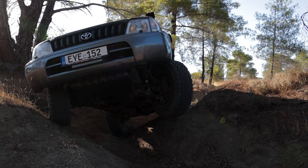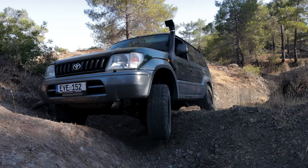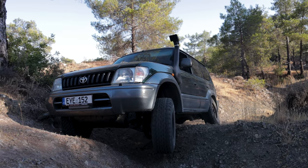Like every off-roader would do, I wanted to take the Prado on some of the trails that take the Land Rover just to see how it would perform. Spoiler alert, it is quite capable.